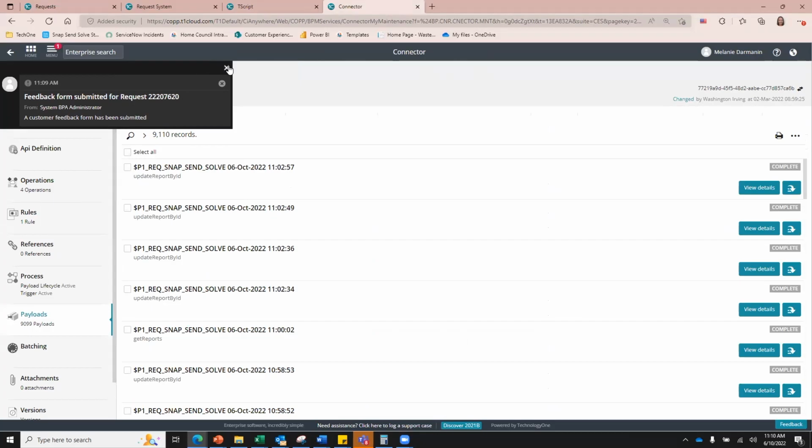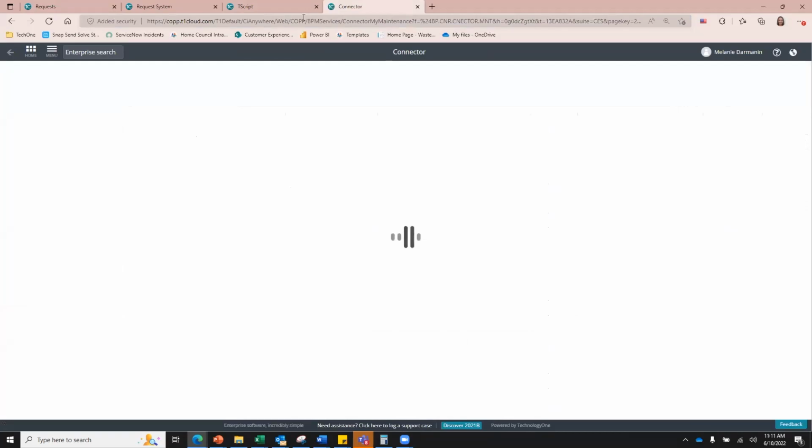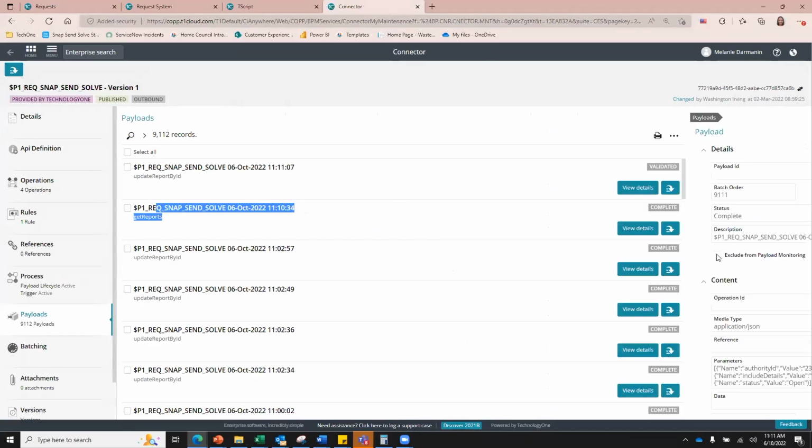Excellent. I'll start at this high level, because I'm not sure if we've got customer, technical, who we've got today. Basically, what happens is it comes in through a payload in a connector. I've learned a lot about setting these up, which you can see here. Pretty much we download all the reports and we set this up to a schedule.